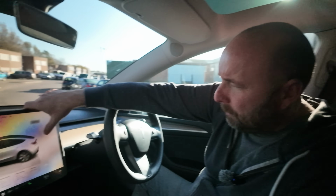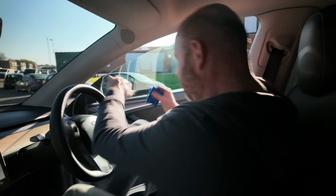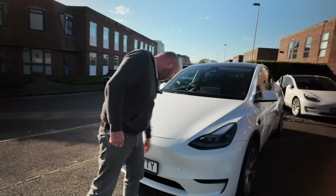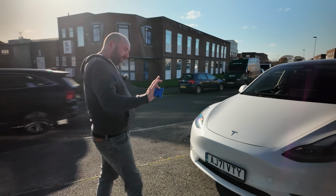Okay then, so a couple of trim squeaks is about all I can fault this for at this stage, and the charge port doesn't open, but it does open if I just tap it here. Yeah, I can see that's opened in the mirror there. That's good then. Well, okay. What a great car.